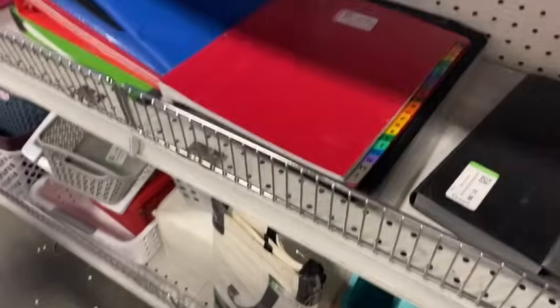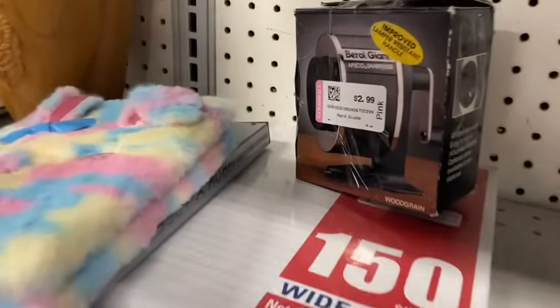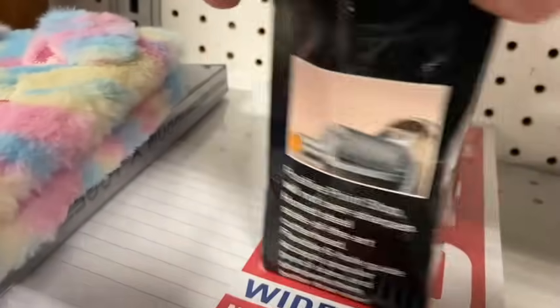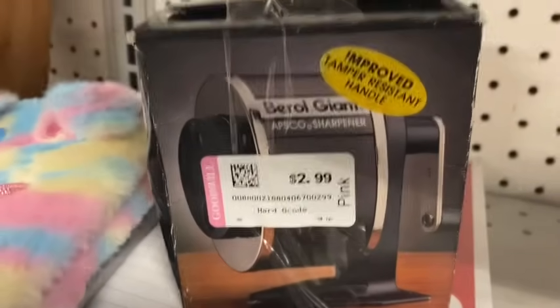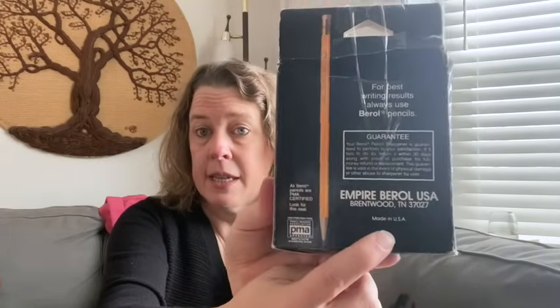And some of these items I do have footage for from when I was in the thrift store. I'll put those up when I can and if I have it. But it was this pencil sharpener, and I had seen it on the shelf. The brand is Barrel, it's a giant, and I had noticed that it said wood grain at the bottom. It's not terribly old, but I did see, it has a barcode. It did say made in the USA.